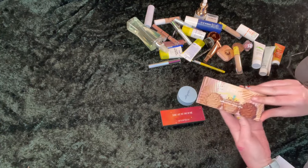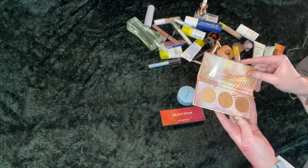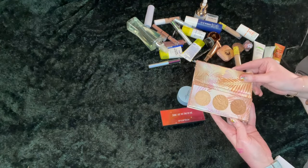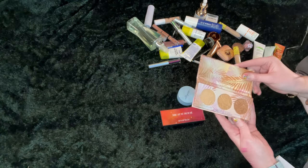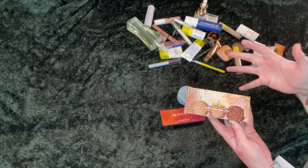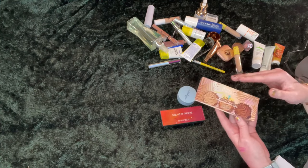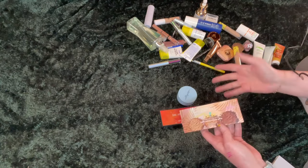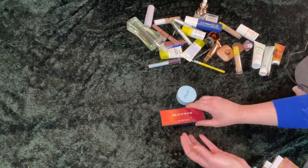Okay, this is from Physicians Formula. It's a 3-pack of bronzers. Face palettes are hard for me because I always forget to use them. I use just single bronzers or single blushes, so they just sit unused in my collection. I need to get rid of these and give them to people who will use them. Do you know what I mean? I want people to be able to enjoy these things when they're just sitting in my collection.